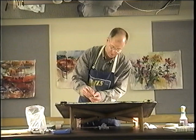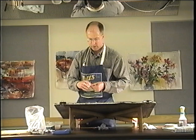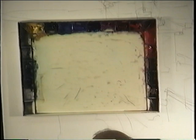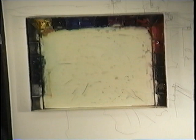Lots of fresh color. Can you tell us what colors are in your palette? Yeah. These are the earth colors: burnt umber, raw umber, raw sienna, burnt sienna. Well, that's not burnt sienna there. It had something else in there. But I have not used the earth colors for quite some time.